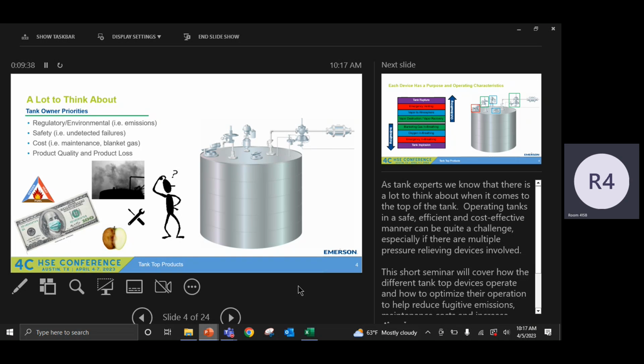So, of course, safety, undetected failures of any of these devices, and cost become big ones, because you have this tank, you have this environment that you need to maintain, the in and out breathing that you have. Also, when it comes to the devices themselves, there's not a lot of codes or standards around them to set up your testing or your maintenance schedule on these types of devices, right?